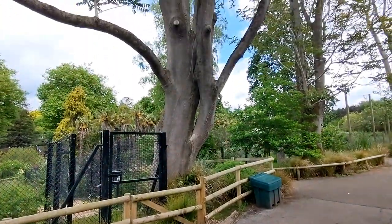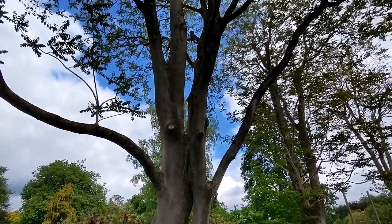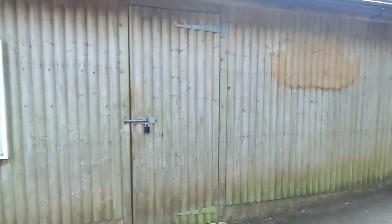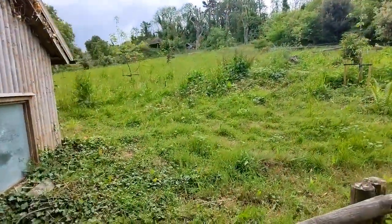Just astounded by the size of that tree. Don't know, sounds a bit weird, but I do like trees. This used to be the badger set hut where you could come in the evening and watch the badgers come out, but that's not happened for a long time.